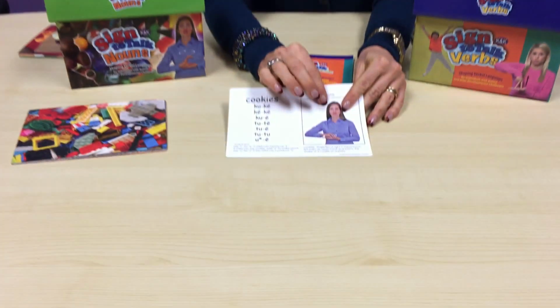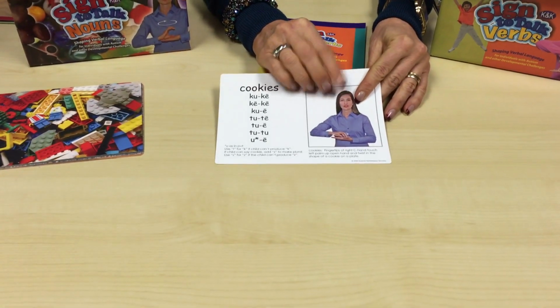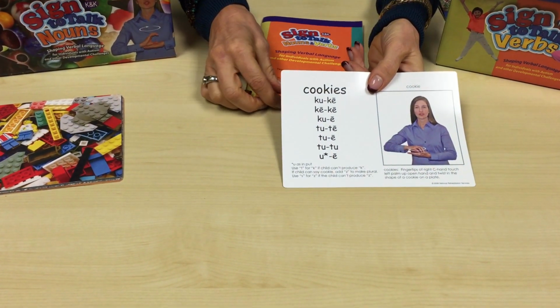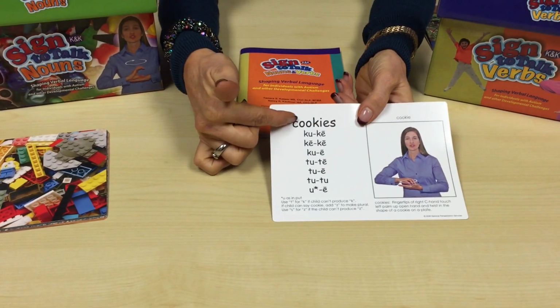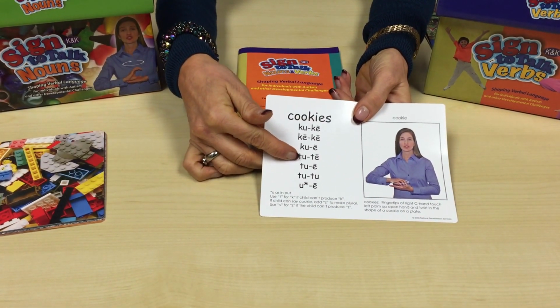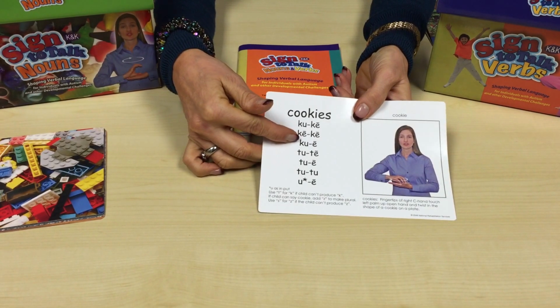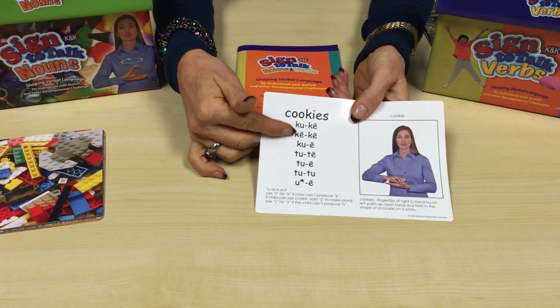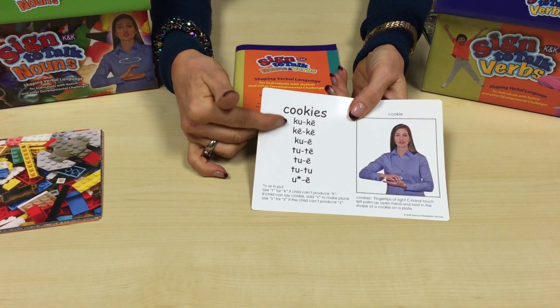So first application, sign language dictionary, teaching kids to request using sign language. Second application, shaping their articulation so they're producing clearer words. So for example, on the word for cookie, we have ui, tuta, tui, tutti, kui, kiki, cookie. So here you could skillfully guide the child to a better form of the word.